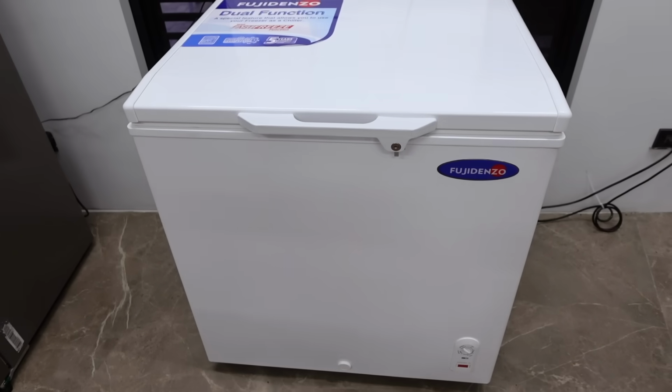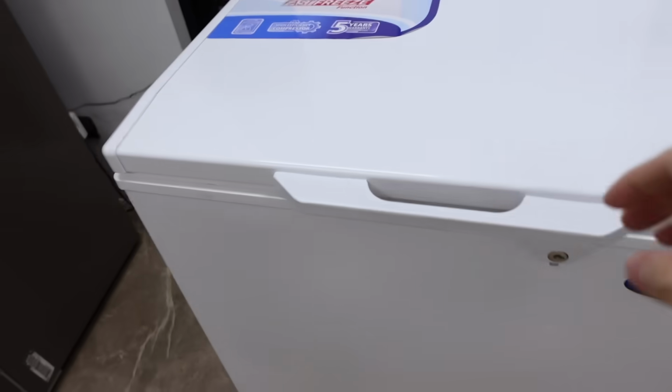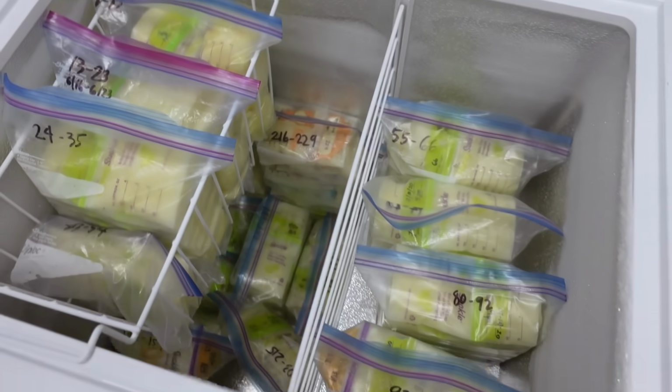And I am going to show you now my milk supply, which is outside. So you guys will have a little bit of background before I sit down and really get to talk to you guys. All right, this is my chest freezer. I ordered it just so I could store my breast milk. If you open it up, these are all Ziploc blocks of breast milk.